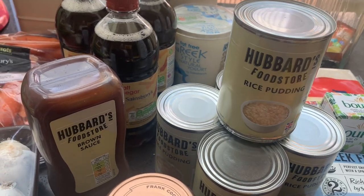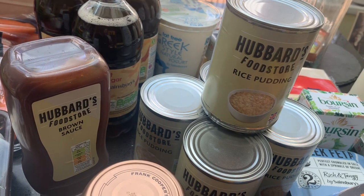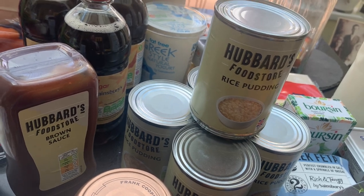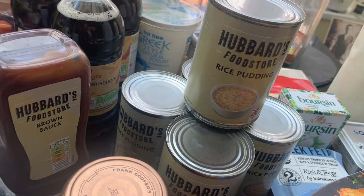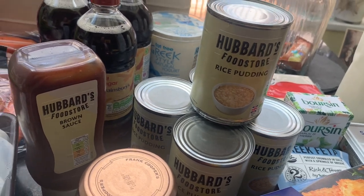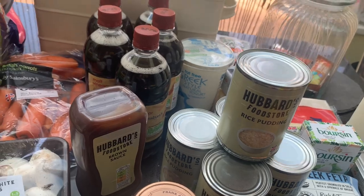Now, I love rice pudding. I love a homemade rice pudding. Chris doesn't like a rice pudding that has skin on it. You know, like when you do your own and it forms that skin. I know you can take it off, but as soon as he sees it, it puts him off. So sometimes I make it and just say deal with it. And other times I'll buy it. These are literally 20p a can and they are so nice. Yeah, no waste with these at all.